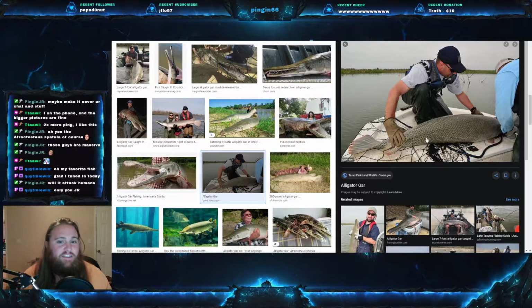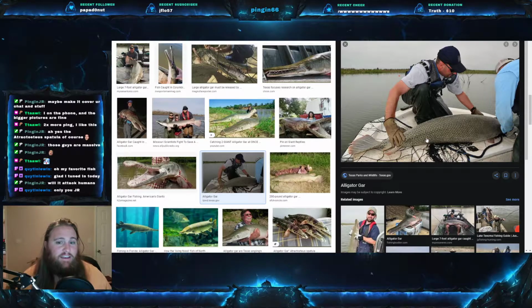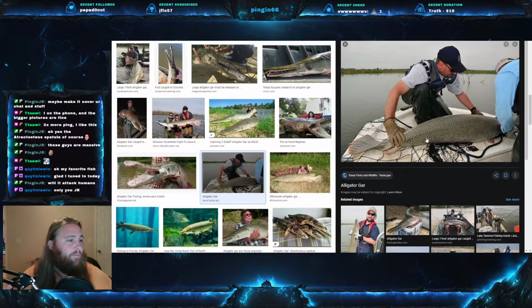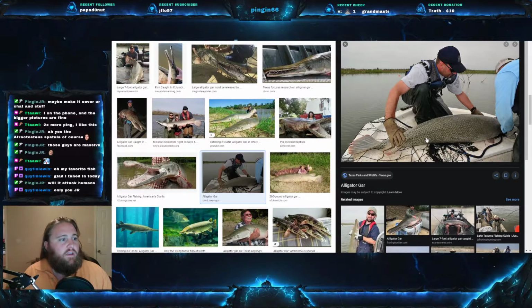There was a scientific study done where the gars just kept dying, and it was because they had them in an enclosed water tank with no air pockets, and it turns out that they drowned.